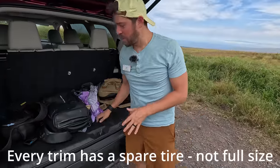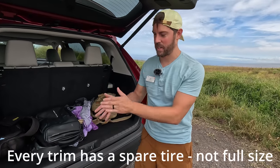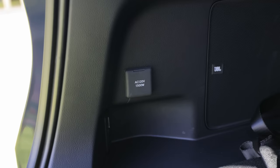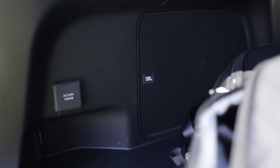We tried to look underneath here. We did see a jack, but we didn't see a spare tire, so I might have to fact check that when I talk to Toyota. Now with standard back here, all you see is that JBL sound system speaker. There are 11 speakers in here. It is standard on the Limited and the Platinum grades.